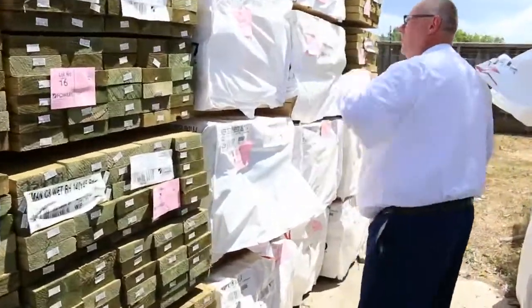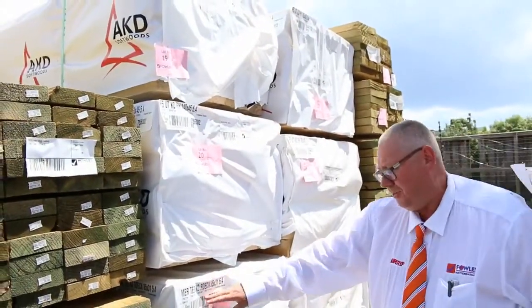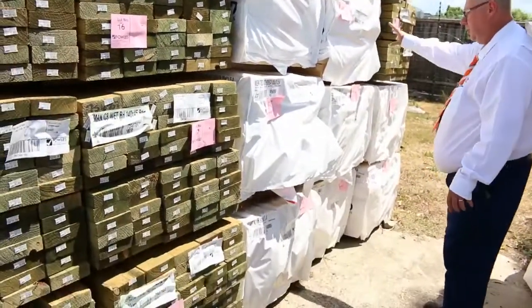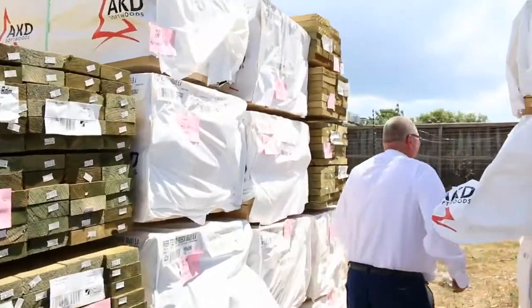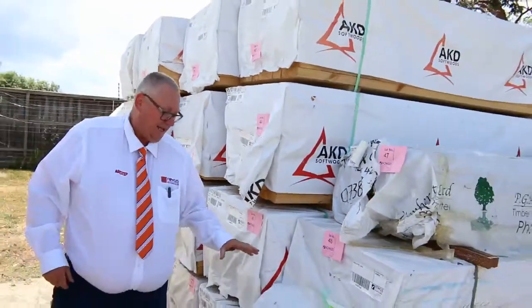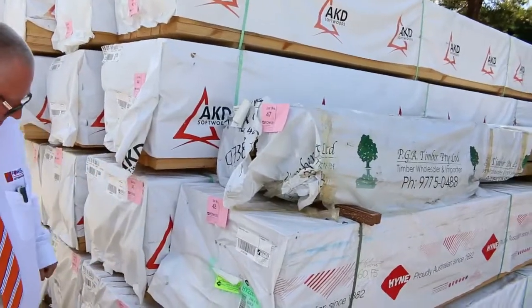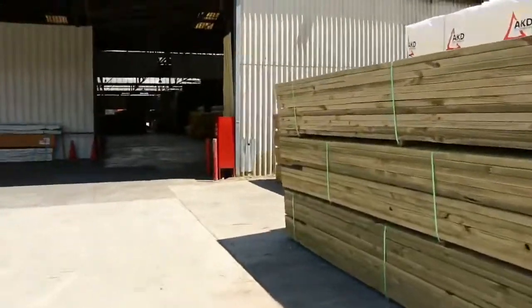In behind here, a couple of packs of 140 by 45 F5 pine, 5.4s. There's a pack of 85 by 31 treated pine decking lot 21. And then we've got a number of packs of 90-45 F5 pine, 5.4 metre lengths. All right, swinging over this side, a heap of 90-45, 6 metres there. So we've got 6.0s and 5.4s. End of the row, I can see a pack of 240 by 45 F5 pine, 6 metres long as well. So some really nice long length framing there.